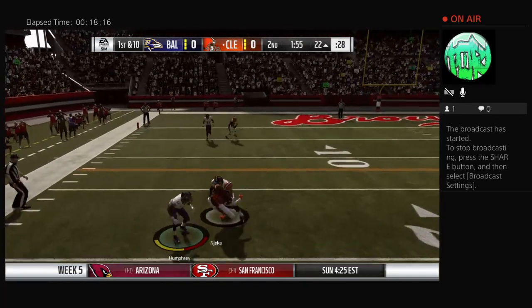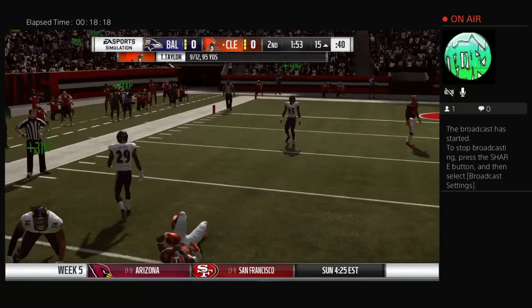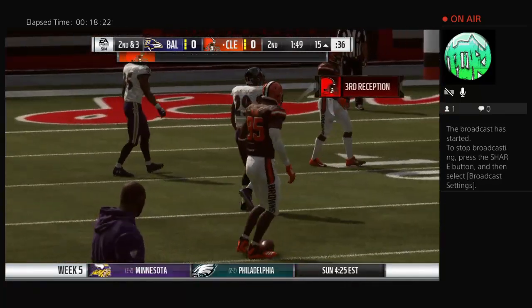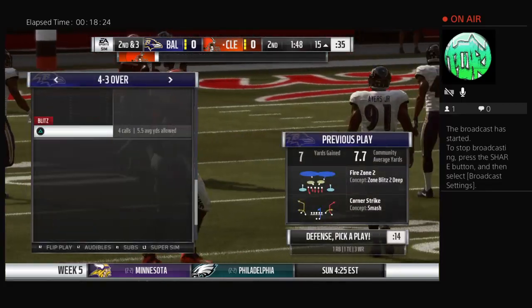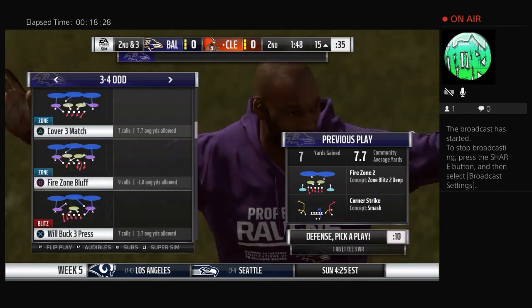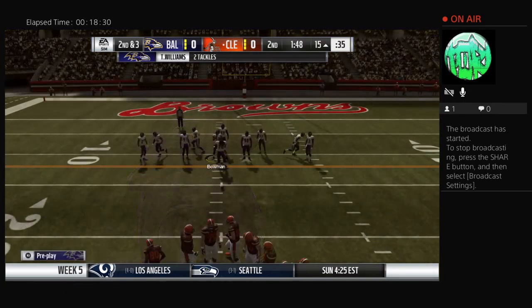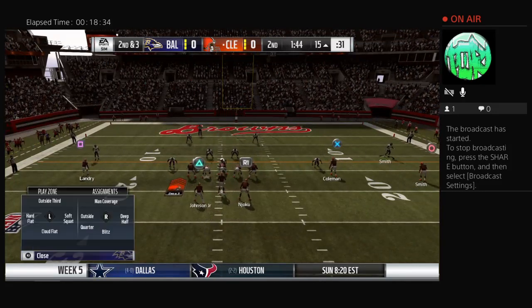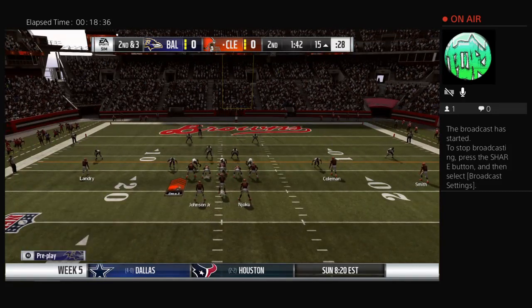Throw left side, caught by the tight end Njoku. And on this one, he'll get to the 15, right at the 15-yard line. 7 yards, the pickup on the pitch and catch. Nice rhythm throw there on first down. He located his tight end, made it a nice, easy pitch and catch. Hoping he can break a tackle or two. Wasn't able to do that there, but still good yardage.